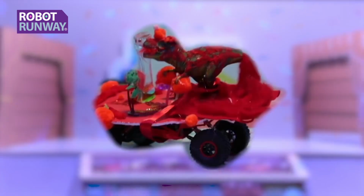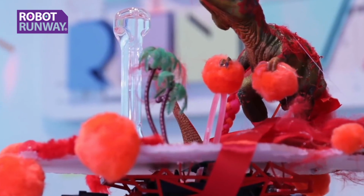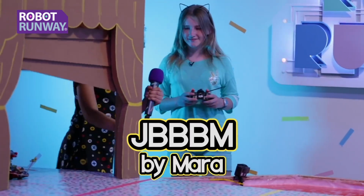I see you cut off the dinosaur's tail. Right. So it has fire coming out of it. But then I see that you also have the tail on the robot. The tail burnt off of him because there was so much fire coming out, and the fire is gonna come out of his bottom part. It just fell off. But you put it on the robot. It's still a part of Extinguisher. Yes. It's time to meet our next robot, JBBBM!